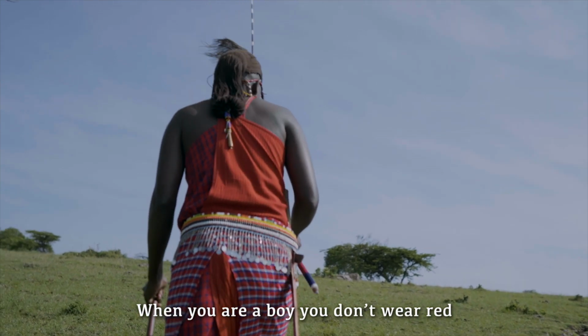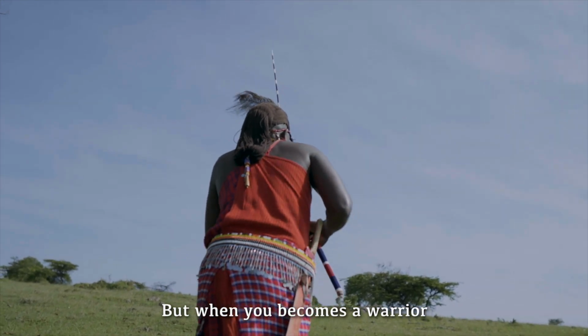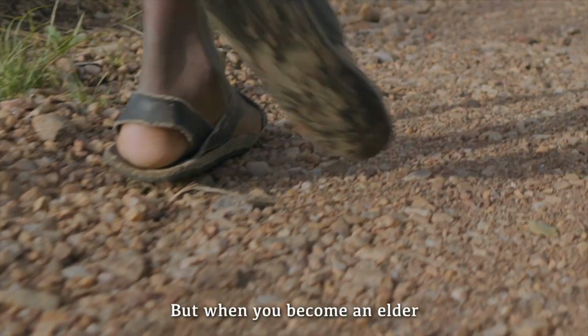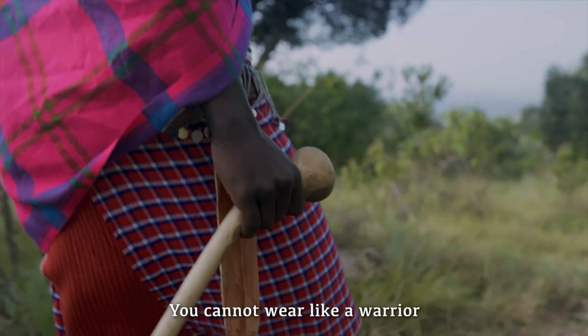When you are a boy, you don't wear red. But when you become a warrior, you cannot dress fully red. You dress half of you red. But when you become an elder, you cannot now wear like a warrior.